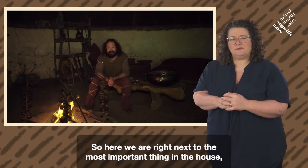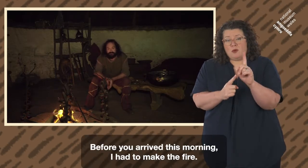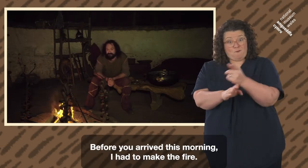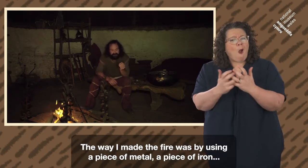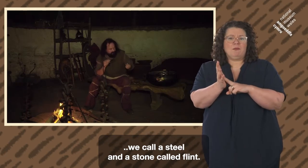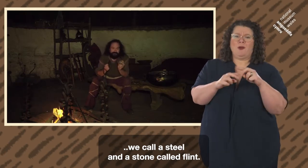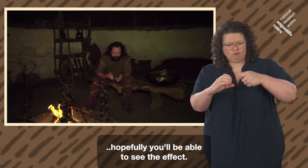So here we are, right next to the most important thing in the house, the fire. Now before you arrived this morning, I had to make the fire. The way I made the fire was by using a piece of metal here, a piece of iron we call a steel, and a stone called flint. Now if you hit these two things together, hopefully you'll be able to see the effect.